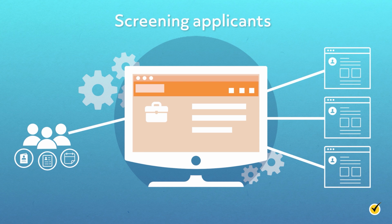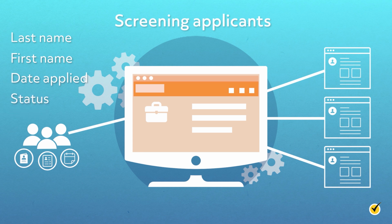As for screening purposes, applicants can be sorted by their last name, first name, date applied, as well as qualified status. All this helps to keep the screening process highly organized. At this point, qualified candidates can be contacted to set up an interview. Okay. Now let's move on to the front-end ATS functions.